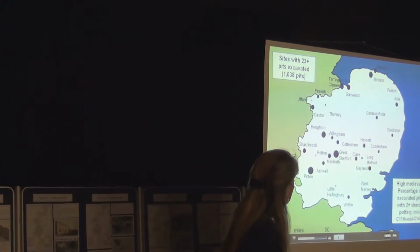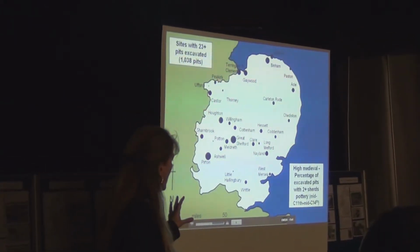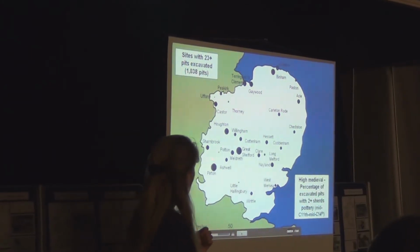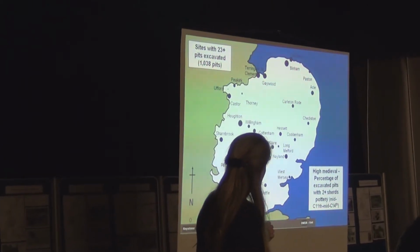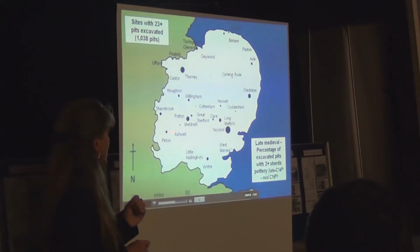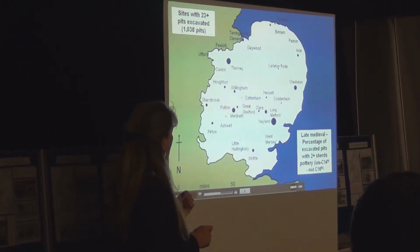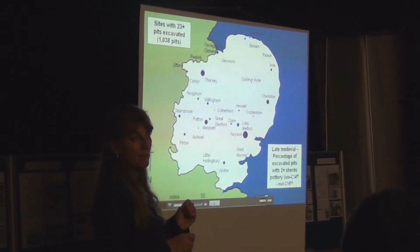Just to fit that into geographic patterns, this is the map with all of the villages where we've excavated more than 23 test pits. The bigger the circle, the higher the percentage of pits with pottery. So there's Purton with lots of it, and Meldreth sitting in there as well. What we can see here is the impact of the 14th century again, and you can see how these places shrink away, how much smaller those circles are. Nayland's an exception. But you can also see that Meldreth is doing an awful lot better than nearly all of its neighbours.